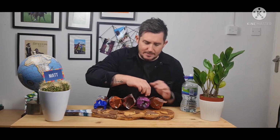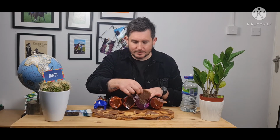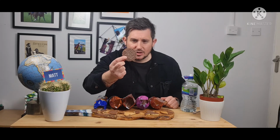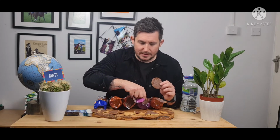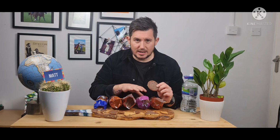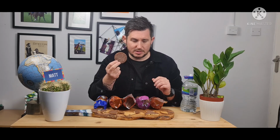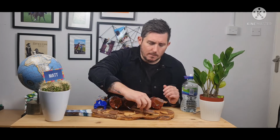Apart from this one. Let me get another one of these out, because I don't know if I was, again though, you can see the biscuit coming through. Let's have a look at another. Same again. So I don't know if there's less chocolate in these, or less chocolate spread on these, because the tops of them seem to be quite thin. But there's definitely a difference in the Tesco's ones.